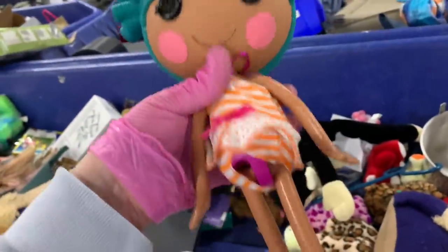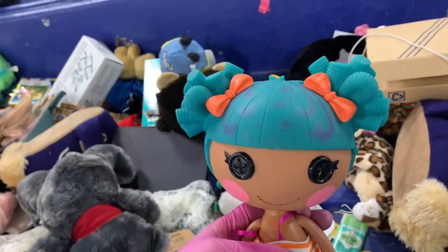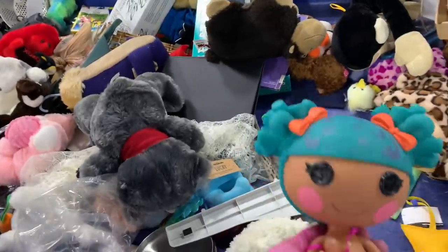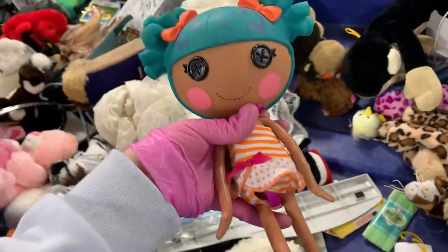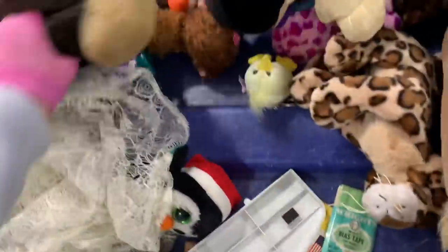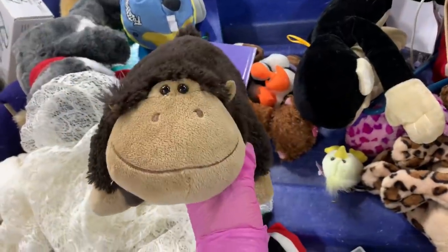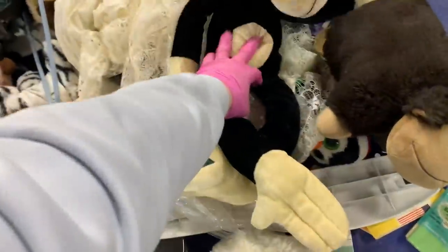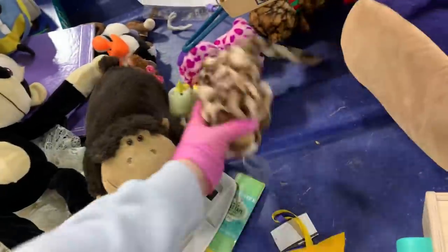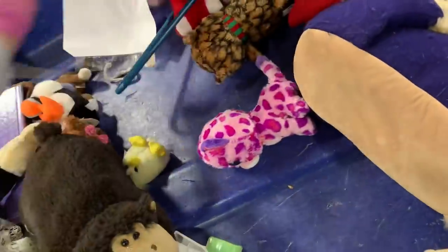We found a Lulu girl. I call her a Lulu girl. Lulu girl, we found her. I like this one. She actually has her dress. Here's a monkey. He's a pillow pet. He's cute. Am I being biased? Here's a monkey. Pillow pet. I like the other ones. Ooh, this Gans leopard. Oh, man. Being a freak right now.